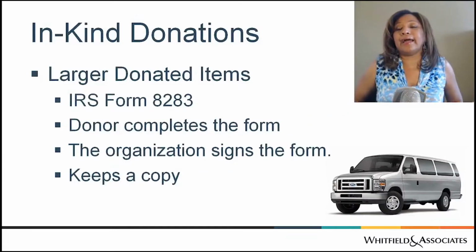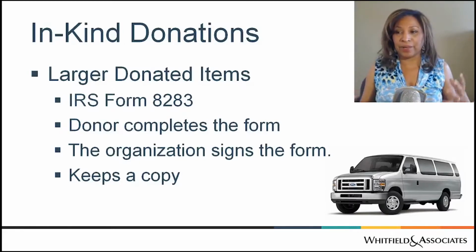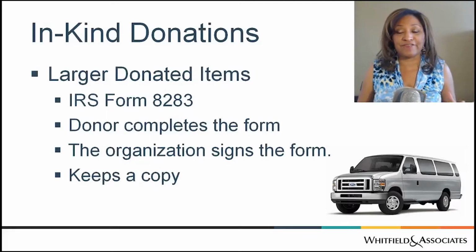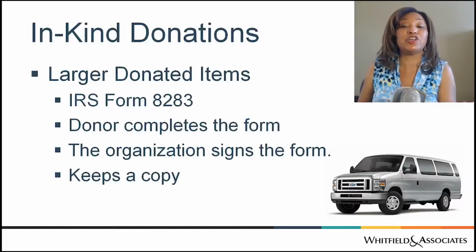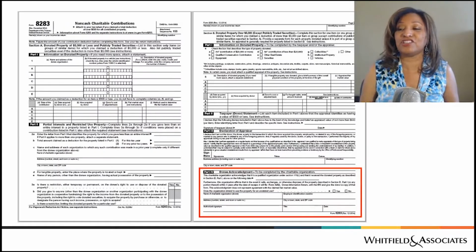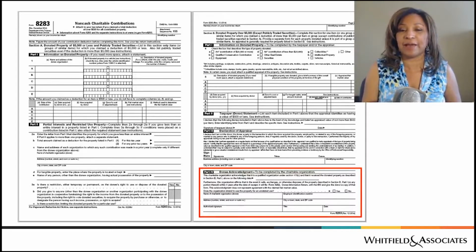Okay, so with regard to the in-kind donations, if you receive any larger donated items, and by this I mean items where the value is over $5,000, or if the donor perceives that the value of that item is over $5,000, the donor may request that you give them a Form 8283, because their tax preparer is going to want that. This is a form the donor has to complete. It's a 2-page form, and the organization needs to actually sign the form. So here is the 2-page sample form.